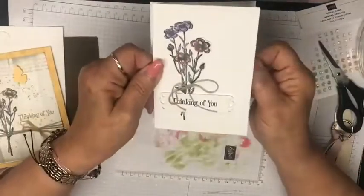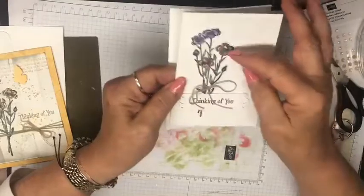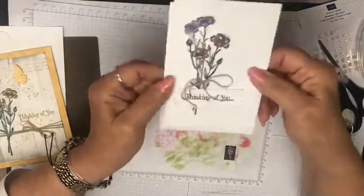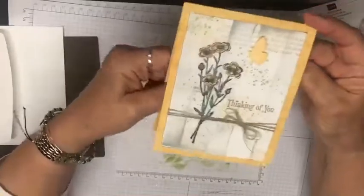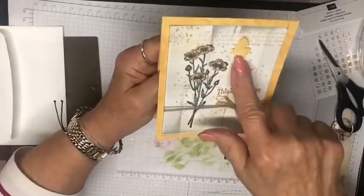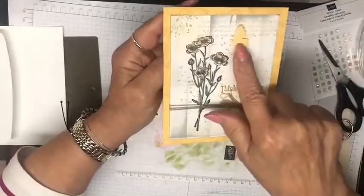Here's a little note card and envelope, and I did fussy cut that from the stamp set with Thinking of You and that little die, a little piece of ribbon, just very easy. And then one more, no die cutting on this, just stamping and making it more of a collage look, and colored the butterfly with the sponge dauber.